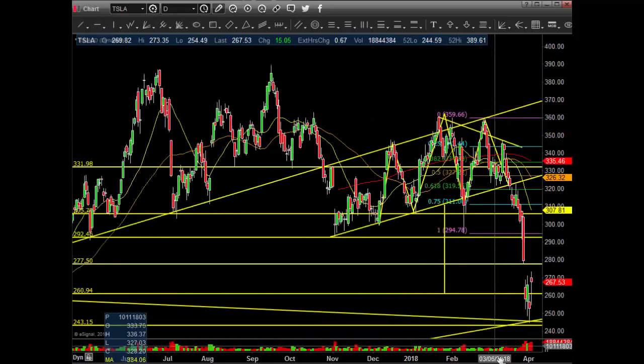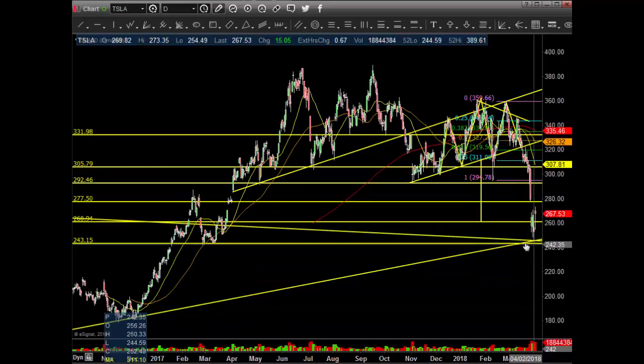If you watch my videos, how long were we talking about this area, guys? We've been talking about this area, gosh, probably for 2-3 months. I'll be a buyer when it comes down here. So it gets down there, 240. I would have loved 243.15, but we got the bounce. Now the markets have to catch a bid, bulls.